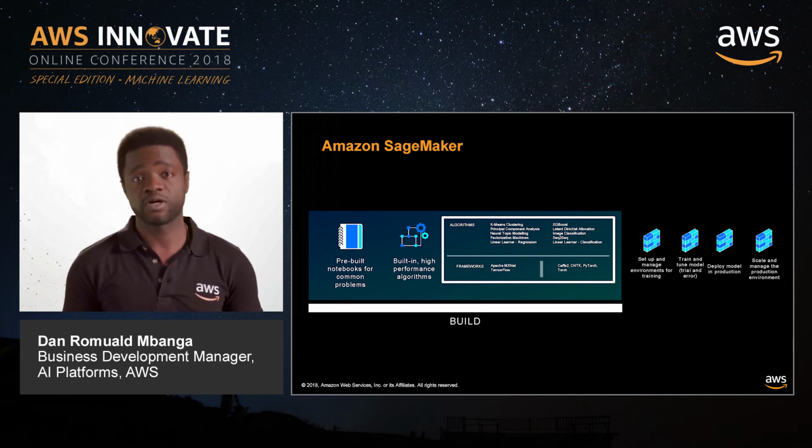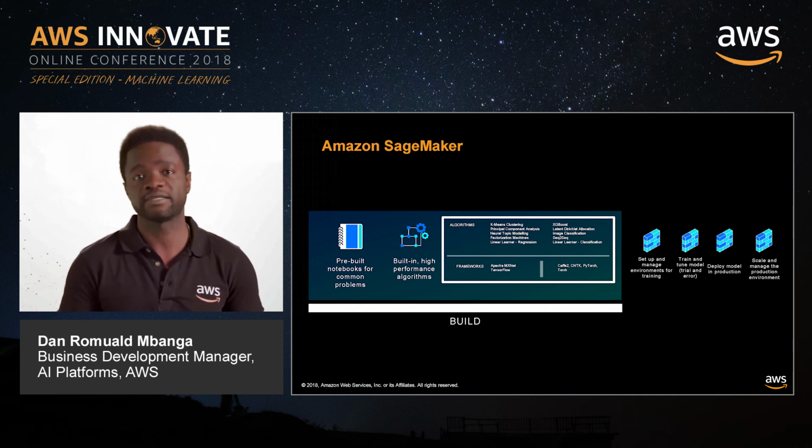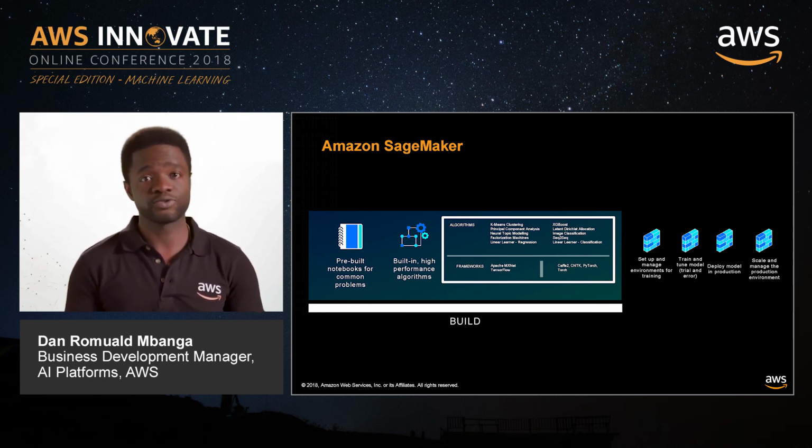To help you select your algorithm, Amazon SageMaker includes the 11 most common machine learning algorithms which have been pre-installed and optimized to deliver up to 10 times the performance you'll find running these algorithms anywhere else. Amazon SageMaker also comes pre-configured with TensorFlow and Apache MXNet, two of the most popular open source deep learning frameworks. It doesn't end there. You also have the option to use your own framework in Amazon SageMaker.